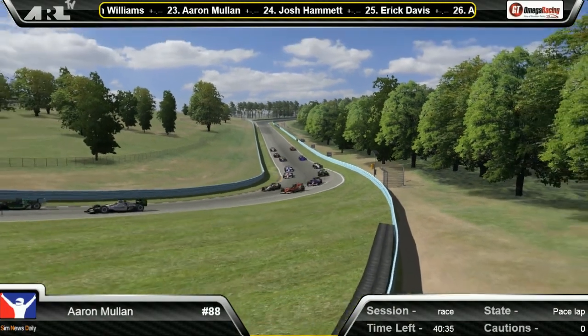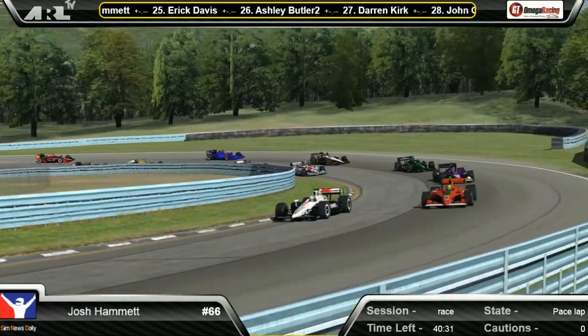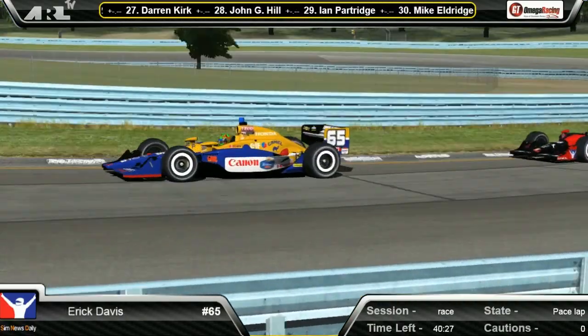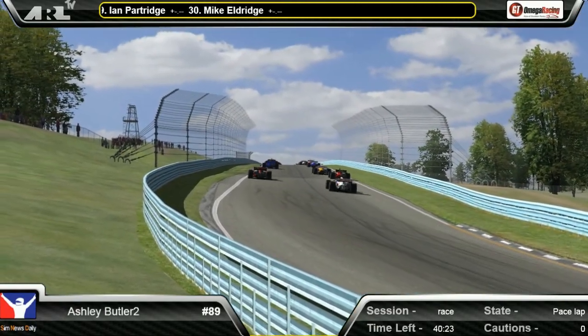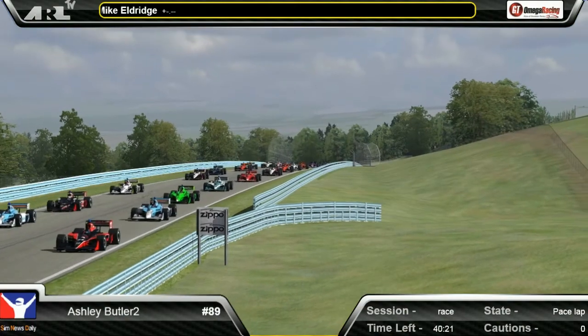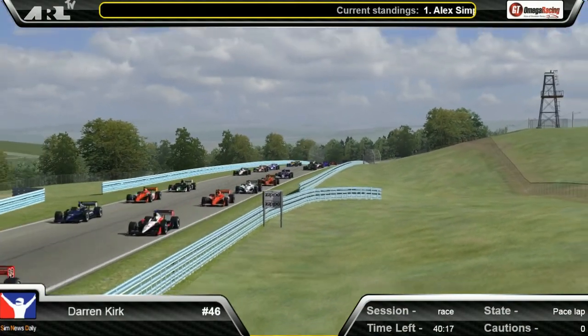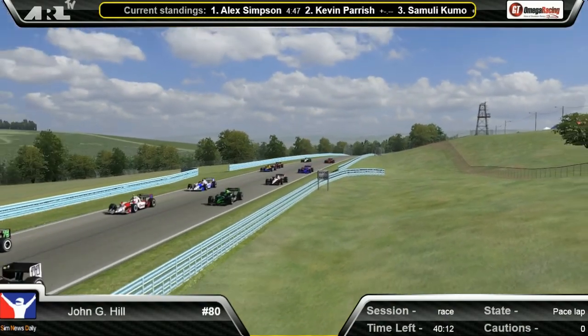Next in line, Aaron Mullen for Durex. That's still not a bad effort from him. Not too far off the pace of the midfield run, as Josh Hammett in the 66 car. Eric Davis in the 65. Nice looking livery for him. Behind him, Ashley Butler, another English driver. Then Darren Kirk, ACR, our illustrious leader. Decent effort in qualifying there, ahead of John Hill.